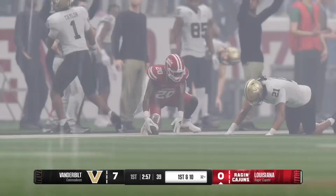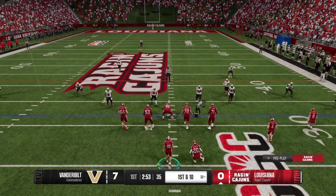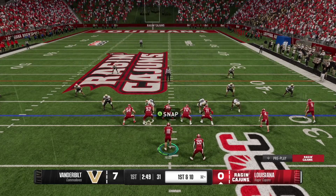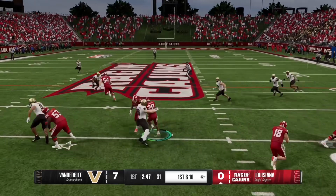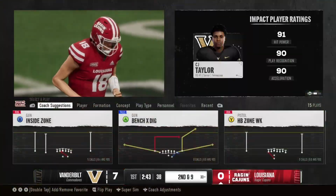And the defense finally makes the stop after the sweet run and good gain. They'll snap this one from the 32. It's first down. They're getting this guy lathered up. Slams ahead for a yard out to the 33.